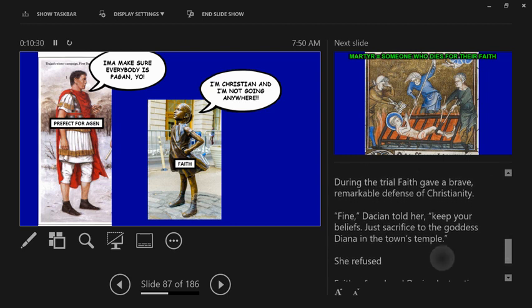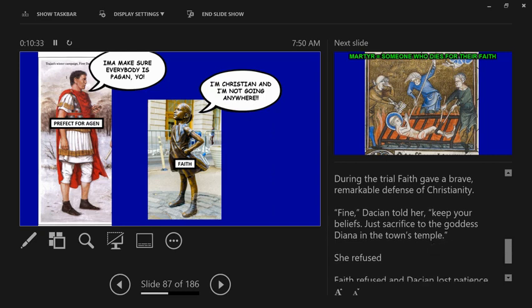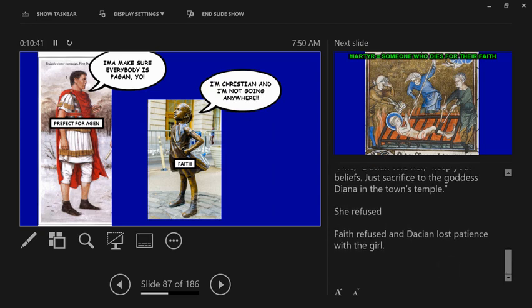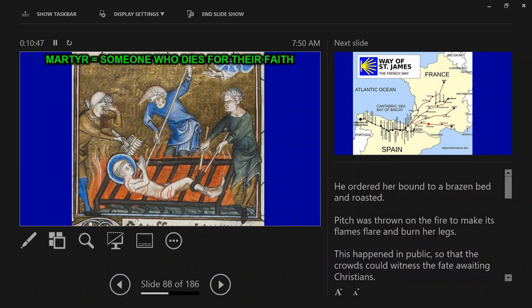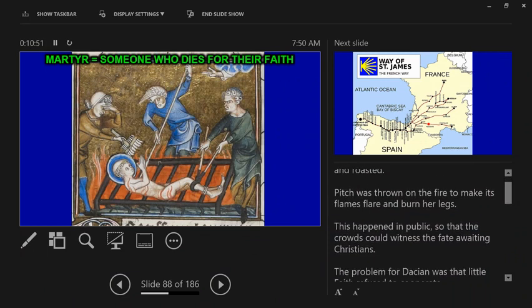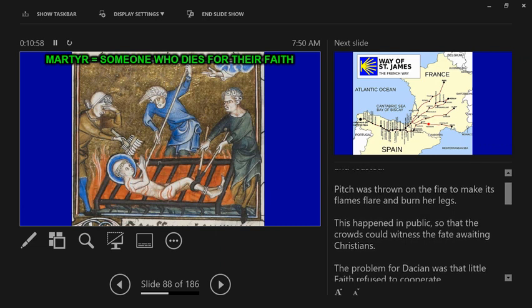So during the trial, Faith gave a brave, remarkable defense of Christianity. And Dacian said, fine, keep your beliefs, just sacrifice to the goddess Diana in the town's temple. And she refused. So Faith refused, and Dacian lost patience with the girl, and he ordered her to be bound to a brazen bed and roasted. A brazen bed is basically a big giant grill.